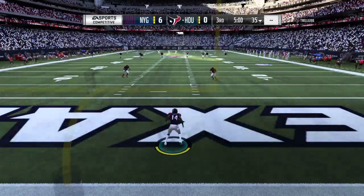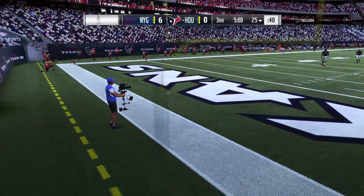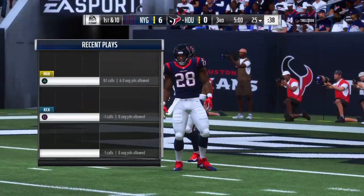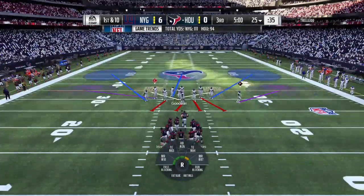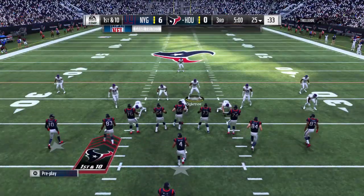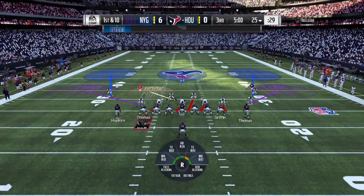So a couple of field goals, that's all we've been able to muster through 2 quarters of play. 6-0 is our count at the break. And the Texans set to come onto the field. They're down here, but very much in this game. What's the tonality of a coach's talk when a game is within striking distance like this at intermission?